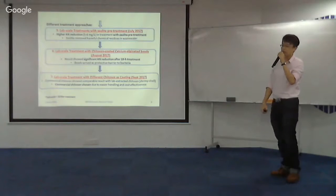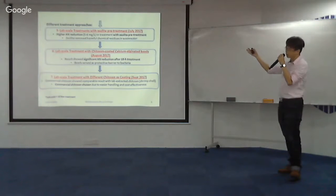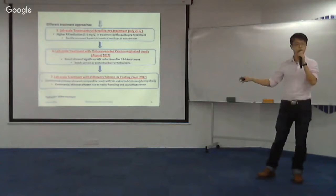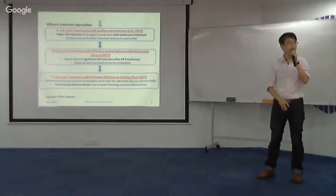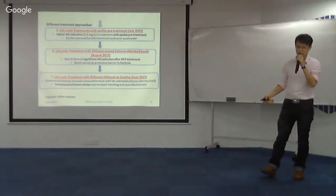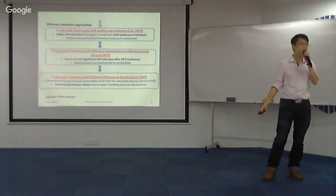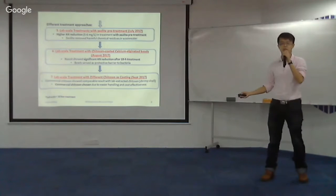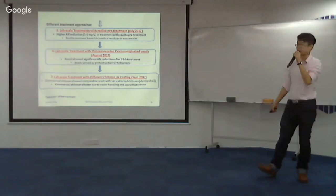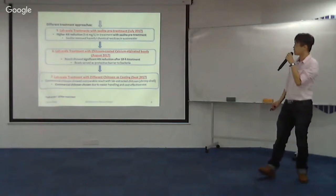In order to achieve that, to be on the safe side, I tried different approaches. Look at the first fixed point, I tried zeolite. I will elaborate more on the different approaches later. This is just a very brief flow chart. Secondly, I tried chitosan. It is a very popular product used for slimming down by ladies, believed to absorb most of the oil particles in the body. But I actually use it for coating the bacteria in order to protect them. And lastly, I even tried a different kind of chitosan in order to achieve an even higher result.